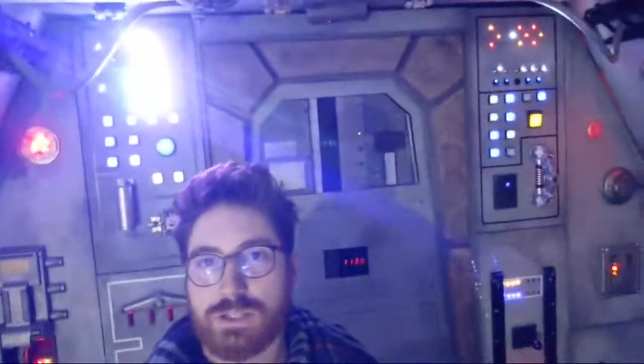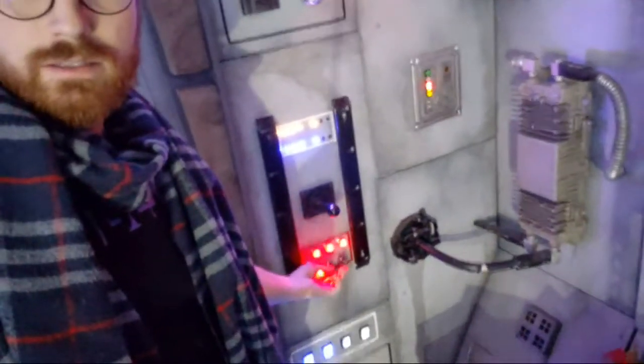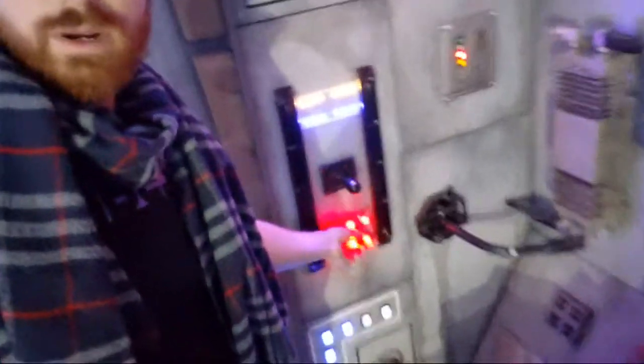So we've got a bunch of pinstriping and stuff on it. We've got a bunch of the lights and whatnot. Right over here, we've got these light up red flip things. I guess I can turn around and show you guys here.